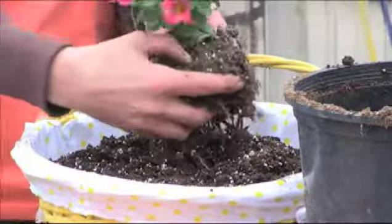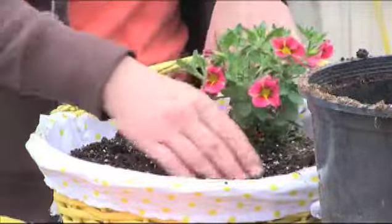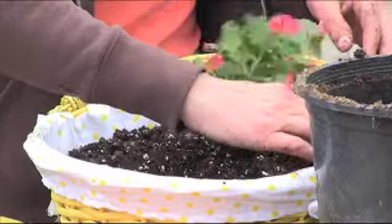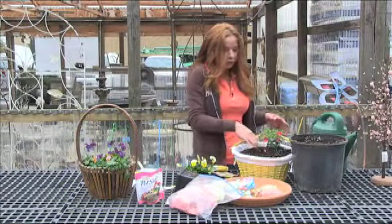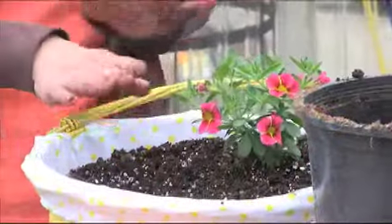Now, I'm gonna use this as the back of my garden, okay? As the back of my little container. This is gonna be the taller plant, so to speak. So I'm gonna get some soil shrubbed up around him. And again, don't take it clear to the top because when it comes time to water, you don't want it spilling over. You wanna be able to lightly water it. So we're gonna push him down and give him a happy little place, and he's in.